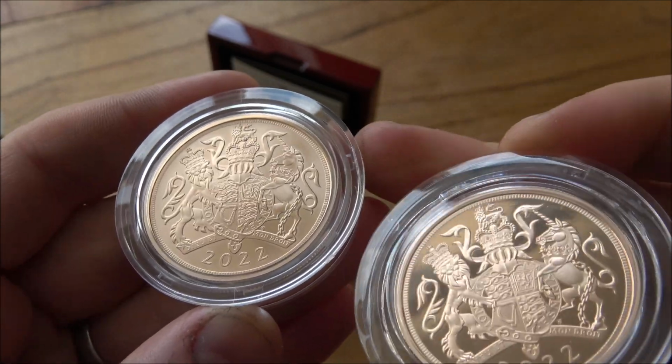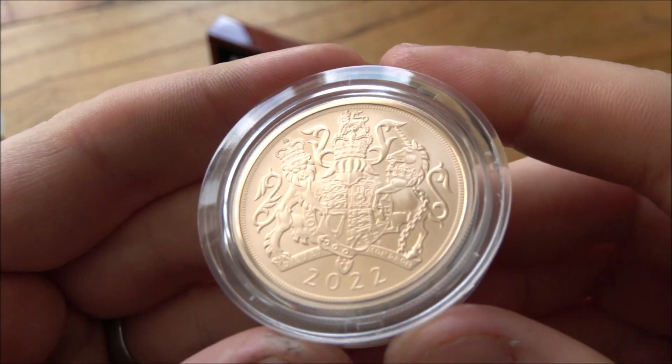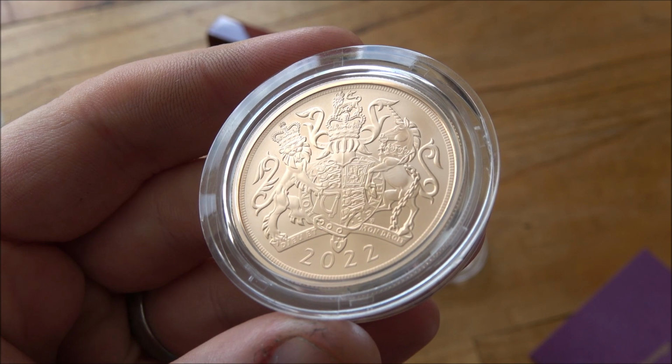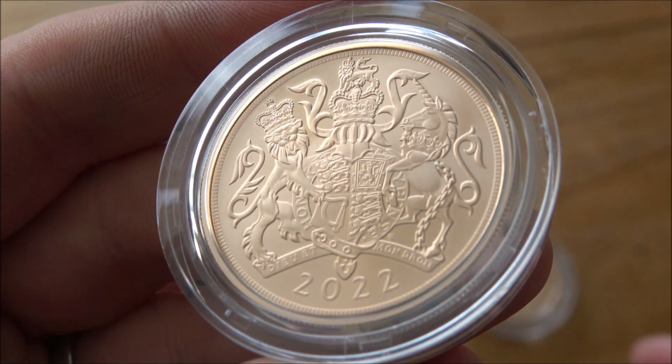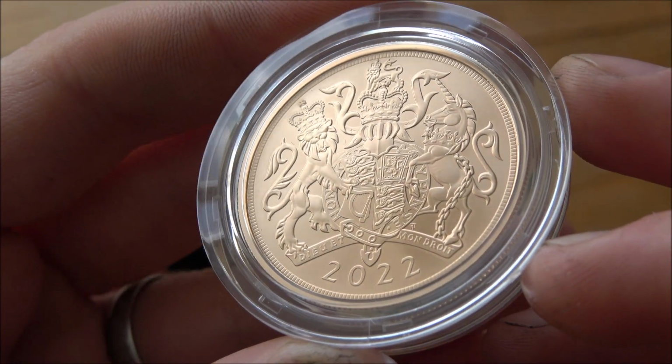But what I think is interesting is that this is one of the few matte finish sovereigns that come out. So there have not been particularly very many of them. They often will have this shiny proof background like you see on the proof coin there. And this does make it different. And I think that is pretty cool.